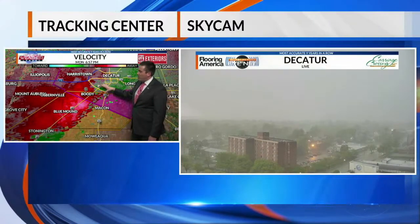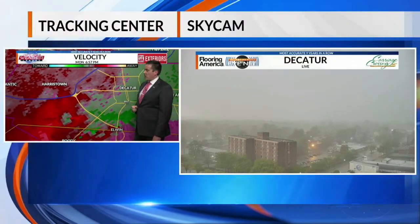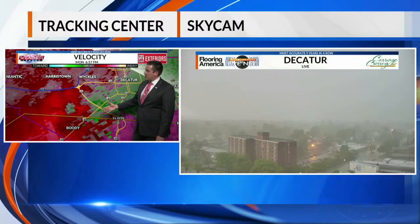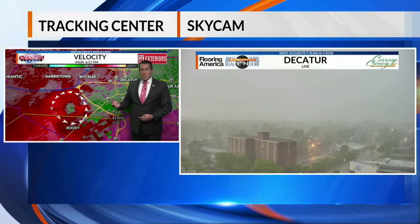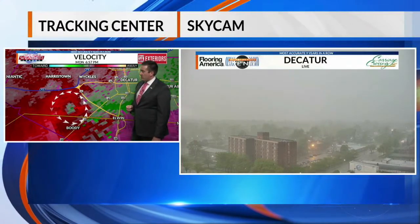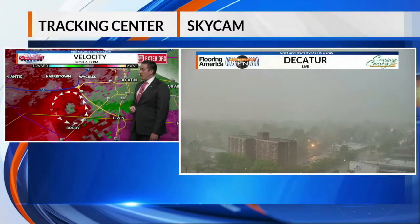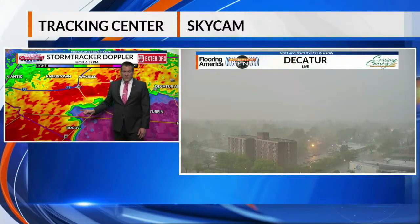Decatur area, with our main area of concern down to our south, as well as southwest of the city. So any locations nearby, even though the northern side of town is probably going to see fewer impacts, the entire city of Decatur should be in their safe spot right now. That circulation, we've been saying, is very close to the area of Boody. That's where our inflow notch was. Looking at our velocity, that's where it is, and again, that's where that notch is.